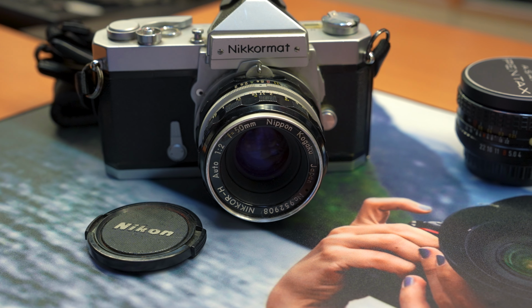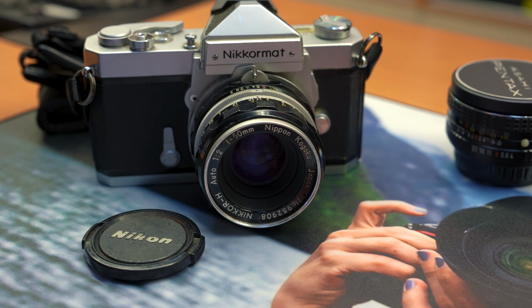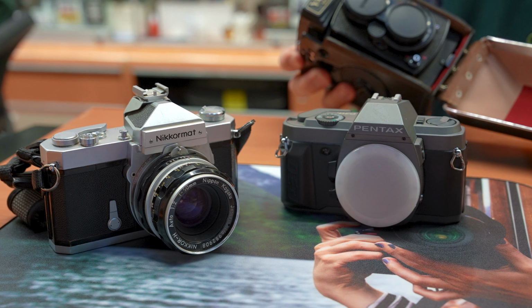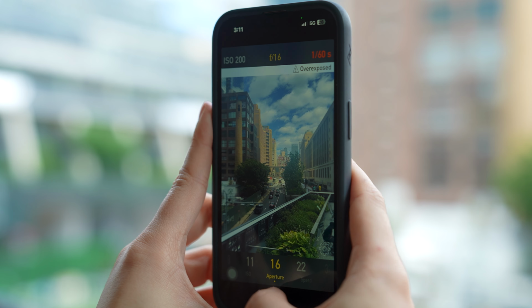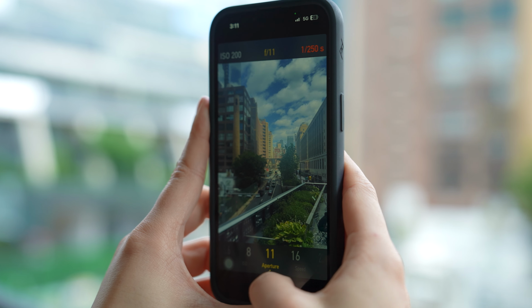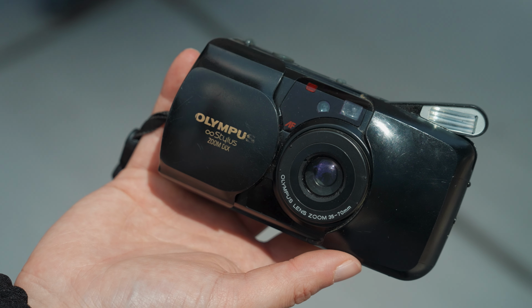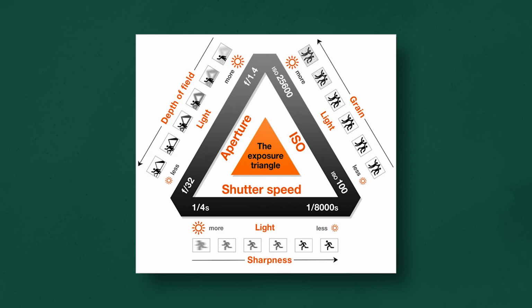Here are some tips for choosing your first film camera. Find a mechanical camera and a 50mm lens. There's a whole generation of cameras from the 60s to the 80s that are affordable and reliable. Try to find one with a light meter, but don't worry too much about it because you can also use an app on your phone to help you with your settings. And it's totally fine to start out with a point-and-shoot camera. They're fun and affordable. But if you do want to dive in deeper, I'd recommend that you check out the exposure triangle and maybe even read your camera's manual to learn about how to change your settings.